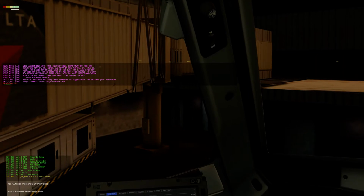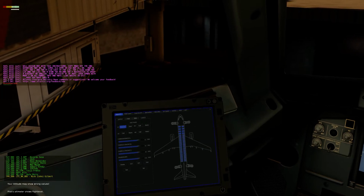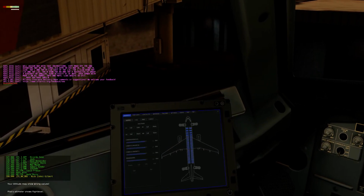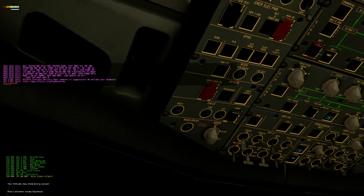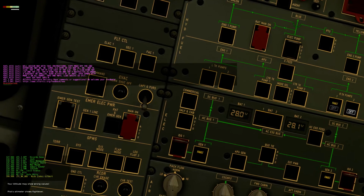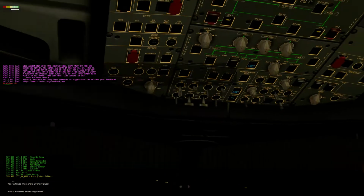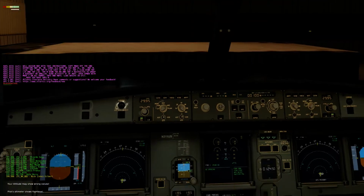Before I start checklist. Atlanta delivery, Blue Streak 897 to spot 1 Sierra, ready to taxi. Blue Streak 897, contact Atlanta ground 121.9, okay? Ground point 9, thanks. Cockpit prep complete. Gear pin covers removed. Signs set. 8ers and aft. Takeoff data is set.